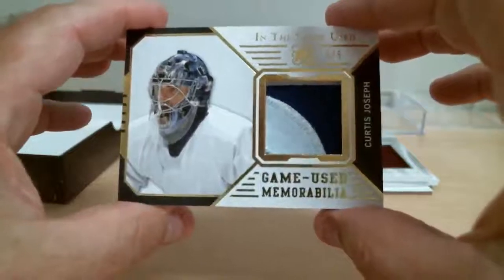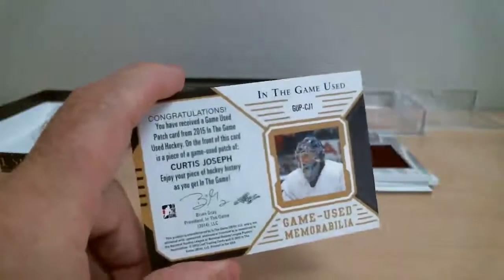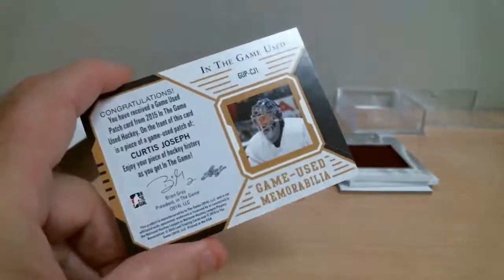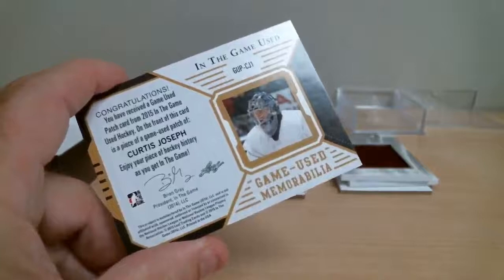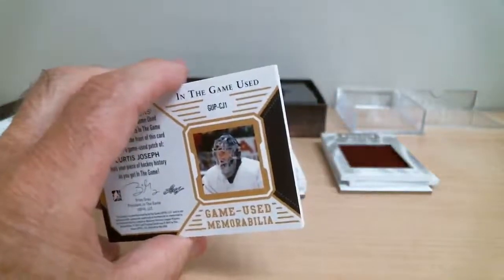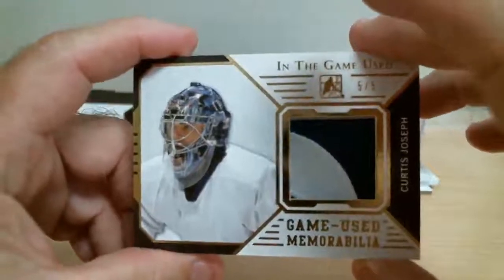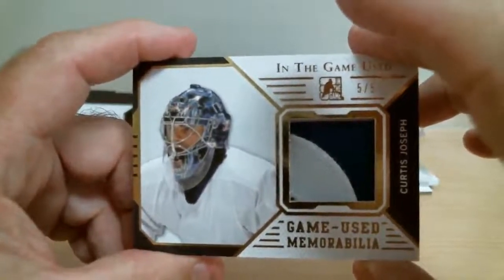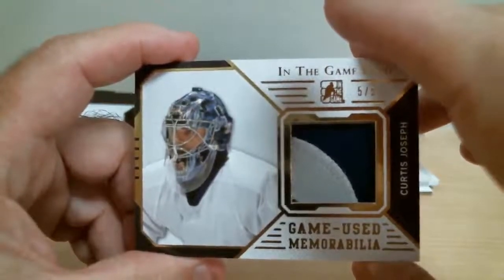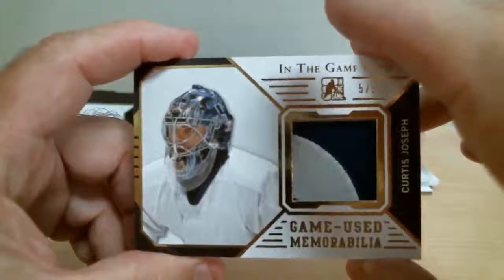Oh, nice. Curtis Joseph. 5 of 5 patch. Checking everything, guys. It's a little toughie. I have to go with most seasons played, and I have to go with St. Louis Blues. 1, 2, 3, 4, 5, 6 years with the Blues. 3 Edmonton, 4 Toronto, 1 Red Wings, 2 Red Wings, 2 Coyotes. Yeah, card goes to the Blues. Most seasons played, 6 years.